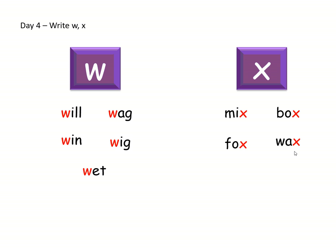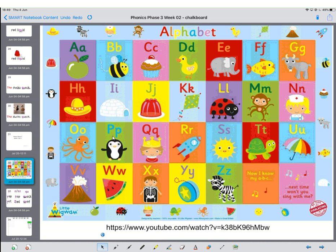W-A-X. Wax. And last word is six. The number six. Here it is. S-I-X. Six. Brilliant work. So as usual, it's time to do the alphabet song.